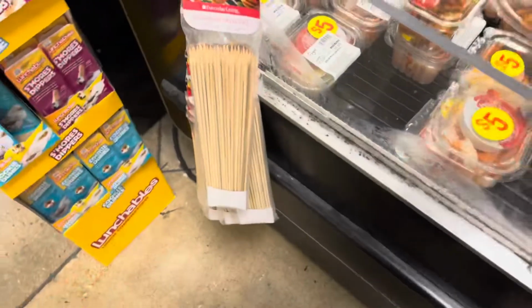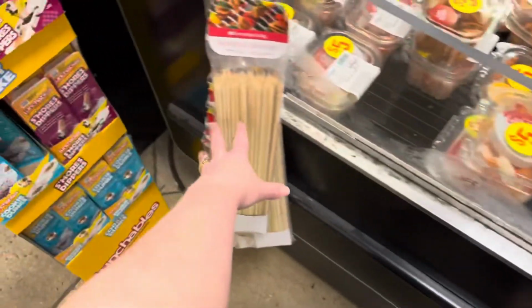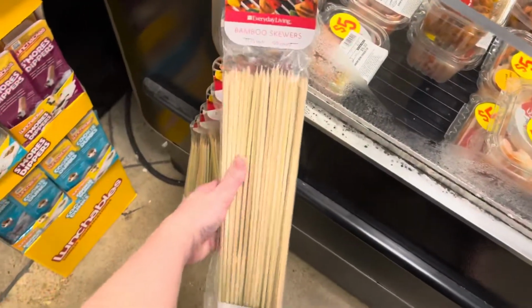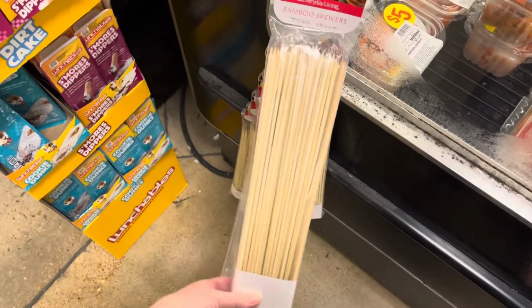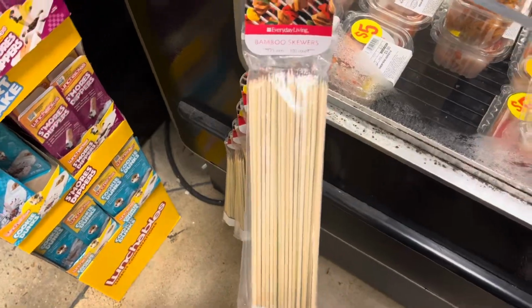If you want shrimp, put shrimp. If you want steak, put steak. If you want tomatoes, or if you don't like tomatoes, whatever you want to do, load them up and have at it for a whole lot less.